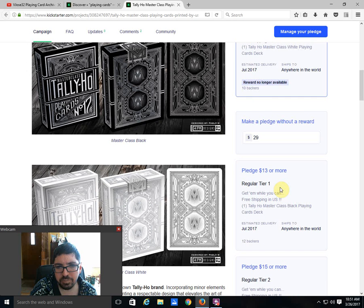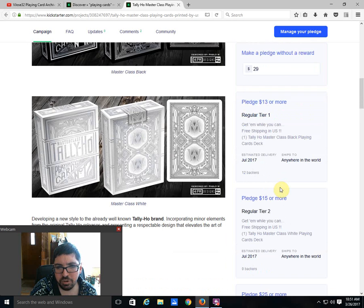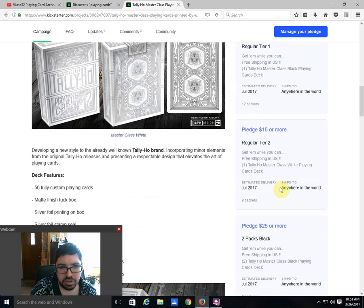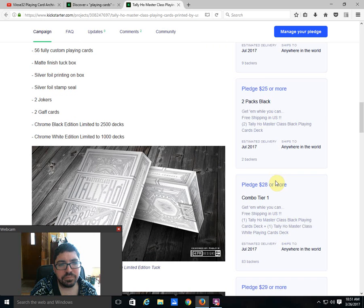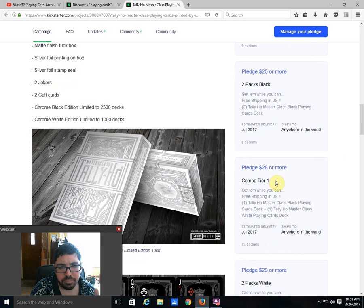There's two versions, a black one and a white one. The white one is more limited. It just seems like they came up with this design and they slapped the Tally Ho name on it. I mean, it's not bad, but it's just lacking something.